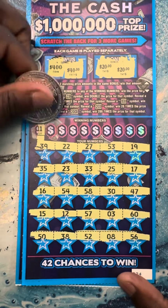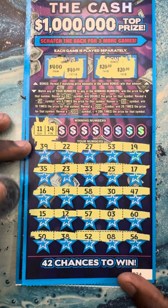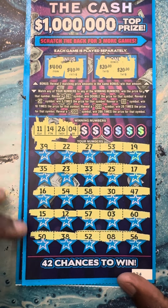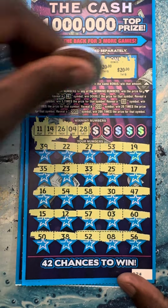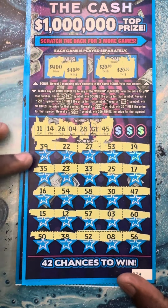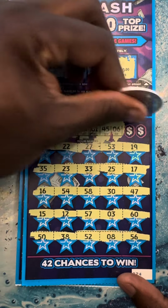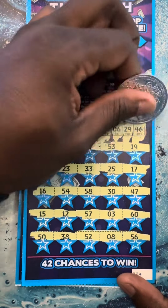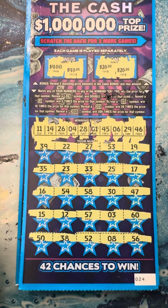Board's clean. Let's find some more. 11 and 14, 26 and 4, 2, 6, 4. 28, there's that one. 45. Number 6, 29. All right, last one, number 46. Nope. Well, we got $20, guys.